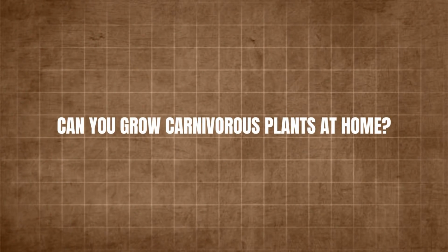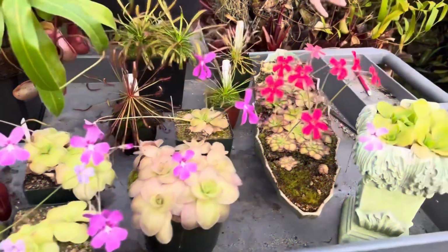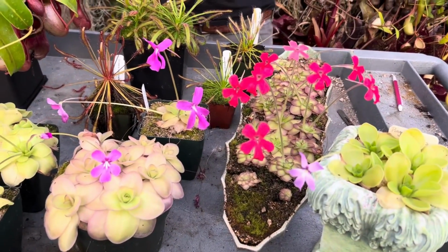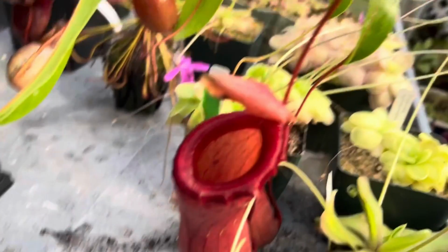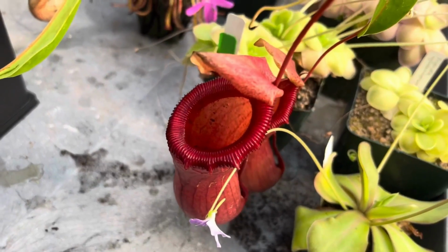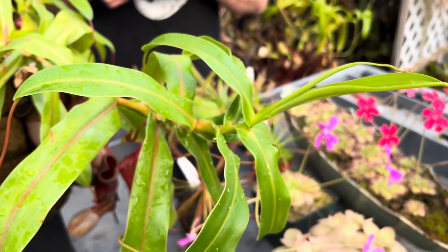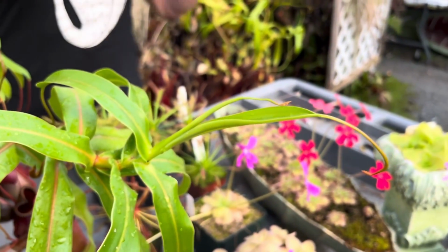Can you grow carnivorous plants at home? Yes. Many people grow carnivorous plants as houseplants. However, they require special care. Since these plants come from nutrient-poor environments, they should not be planted in regular soil. Instead, they need a special mix of peat moss and sand.